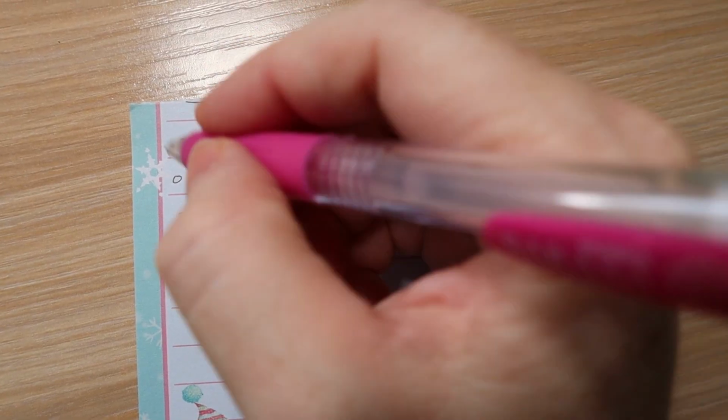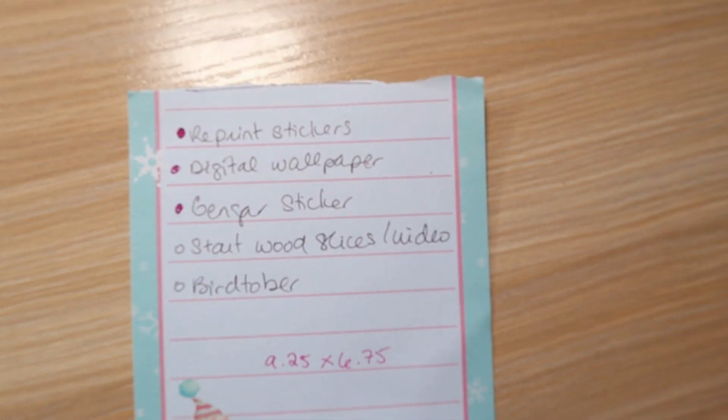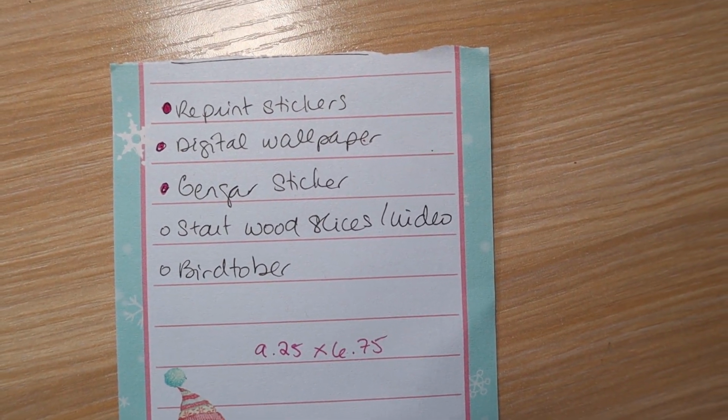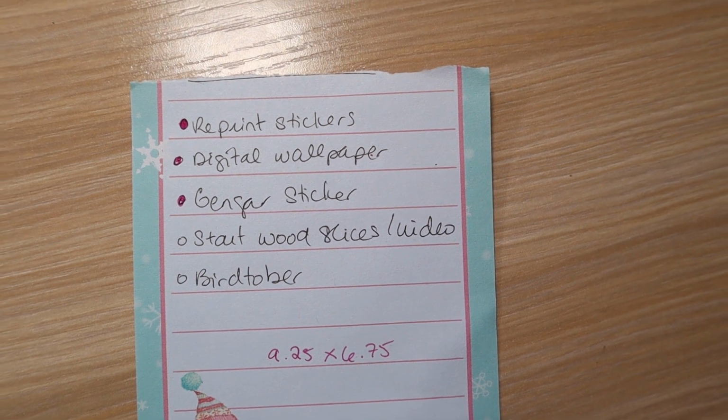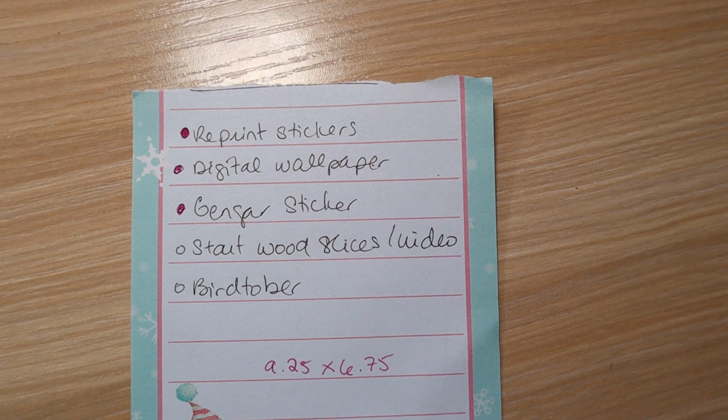Okay, so I just finished the digital wallpaper. I'm going to mark that off. I've added Gengar to the shop as well. I actually found some keychains that are in my Etsy shop, but they're not in my current store. So I think I'm going to add those next.